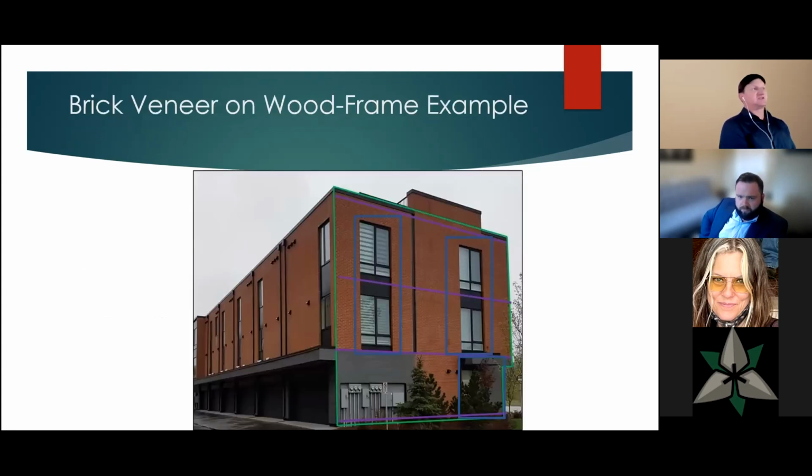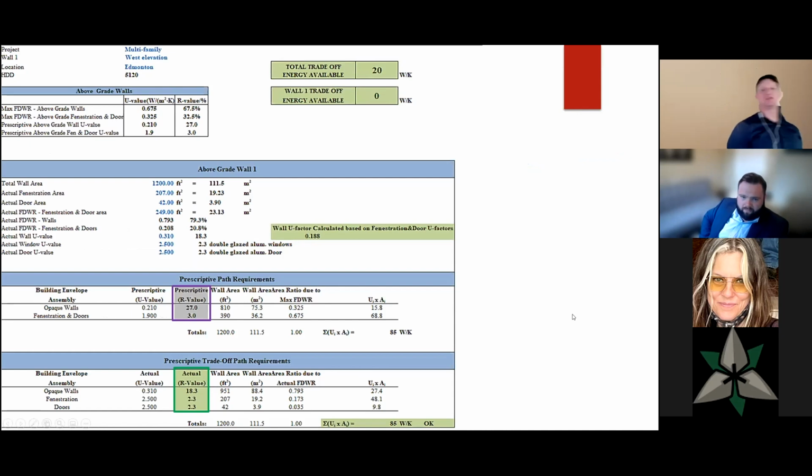So I think it's best, that's a lot of words, I think it's best to see it in an example. So here we have a brick veneer wood frame building. You have some aluminum windows here. From the actual takeoff, the building's 40 feet long and 30 feet high. It's about 1,200 square feet. I have about 207 square feet of windows and 42 square feet of doors. So in total, I have 249 square feet out of 1,200 square feet. That is fenestration and doors.